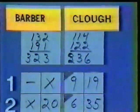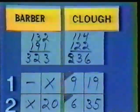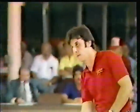Okay, I'm excited. Can you tell, folks? At the end of two, Jim Barber, 323, and Phil Clough, 236. Highest single string in the 25-year history of Candlepin Bowling.